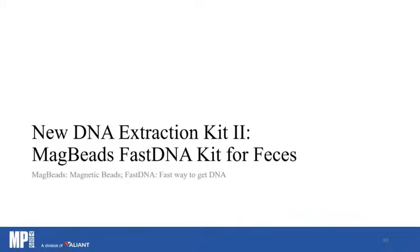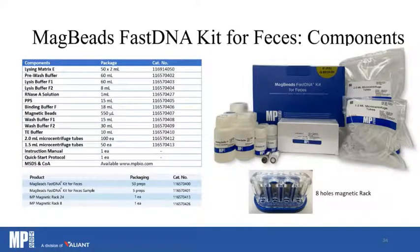Second solution that we have, and also our new kit, is called the MagBeads FastDNA Kit for Feces. So these are the components for our MagBead kit. As the name suggests, magnetic bead technology is involved in the DNA extraction. This will involve the use of a magnetic rack, which we will be able to supply to you. We'll be able to lend it to you for a test trial, to see how this kit fits the samples that you are dealing with.